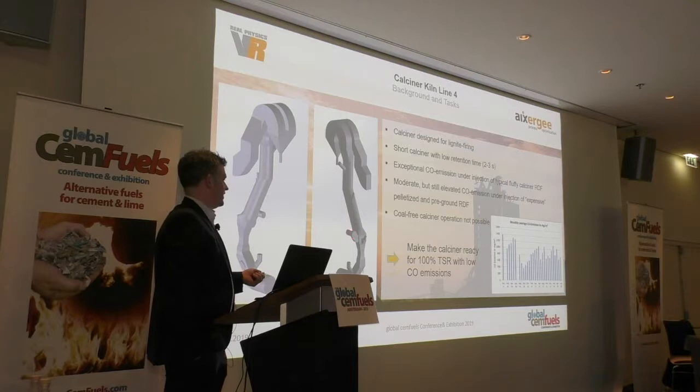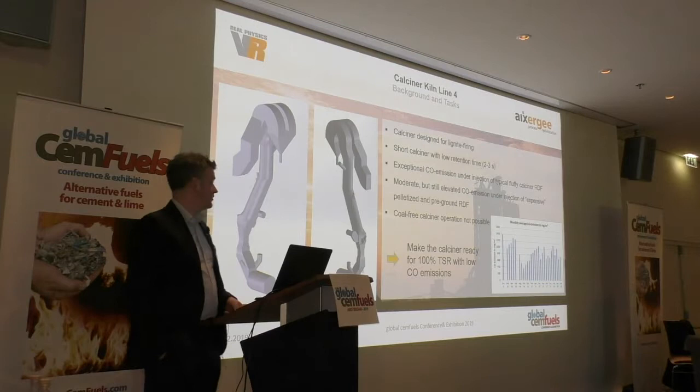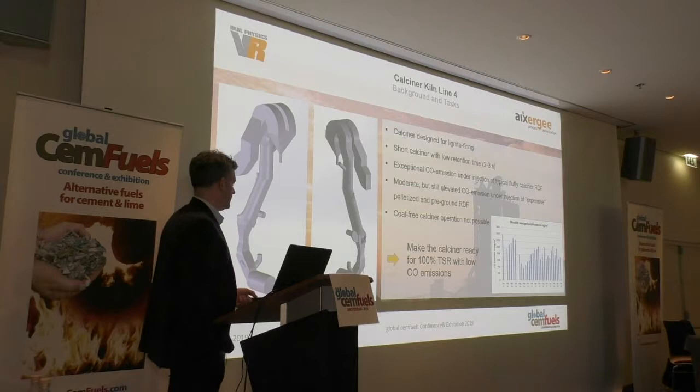The tertiary air is fed in a rather unconventional way from the side, just above the orifice. There's also a top air duct to introduce a staged combustion, but this is not in operation nowadays. The bypass gas is extracted from the kiln inlet chamber on one side.